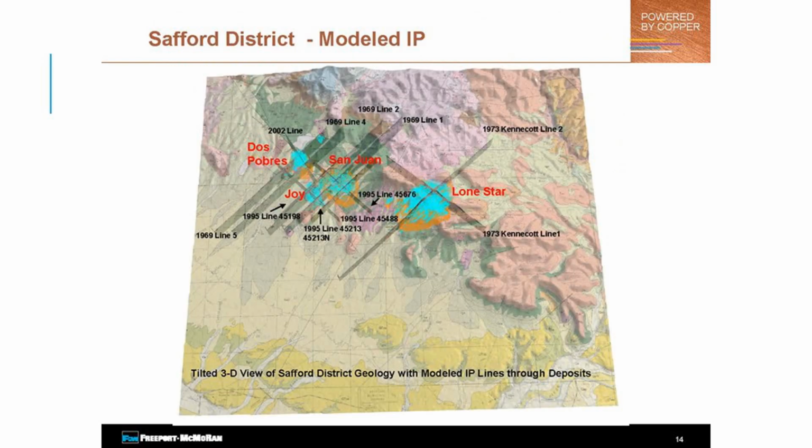So next I'm moving on to an area where we have extensive IP collected more than 40 years ago, actually more than 50 years ago, but which was of good quality and which we had input and modeled to show examples of the IP response over the very giant Lone Star deposit, the Dos Pobres deposit.